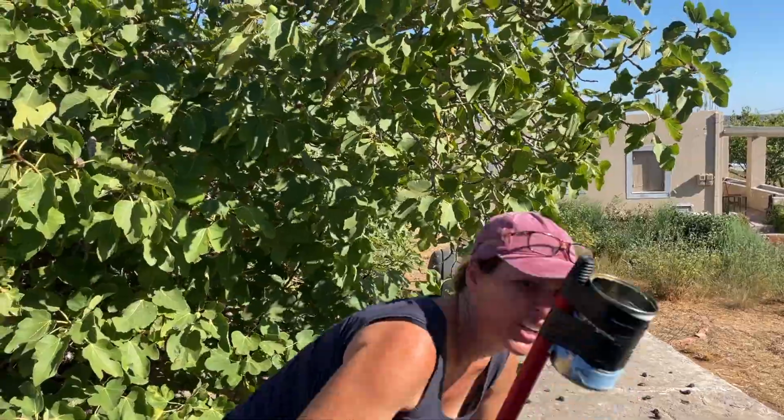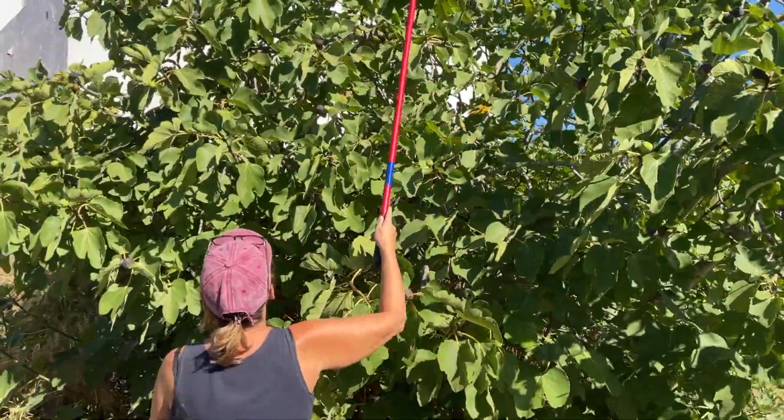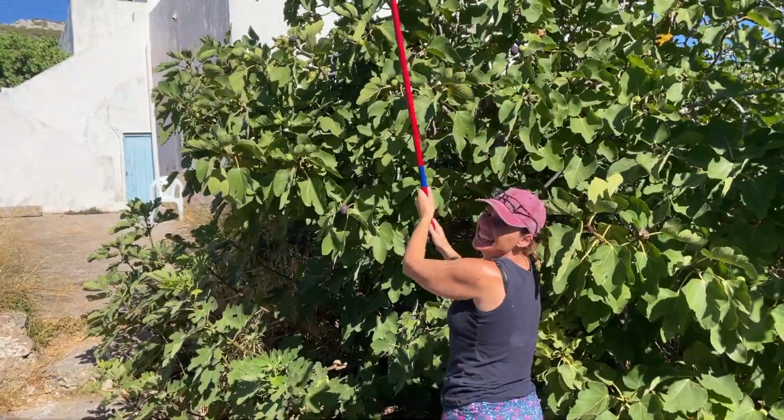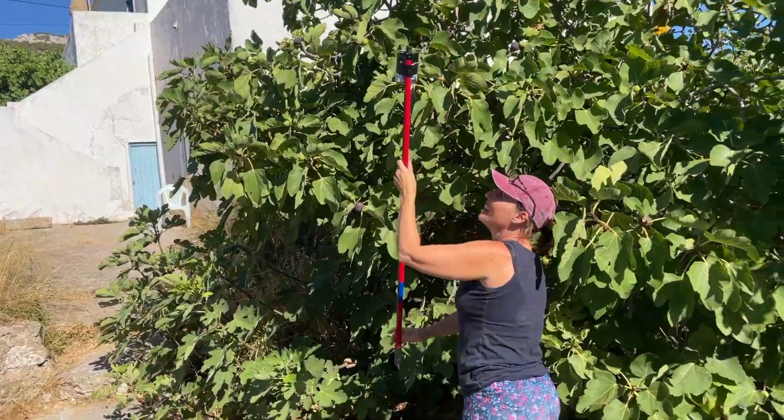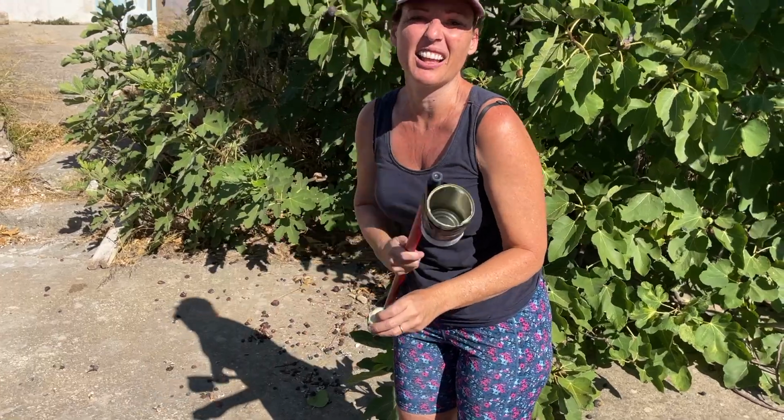And Sean just made me a fig stick. But there's lots up here that I don't think it's the one. It's partially mangoed. I think I'll have to eat this one.